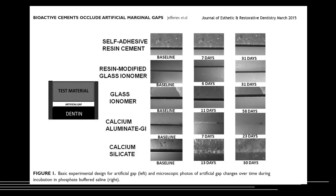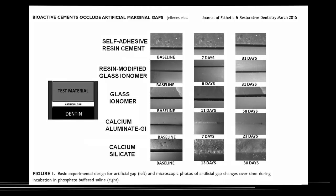But you look at these last two categories, and you go, okay, calcium aluminate, that's the doxyceramide. Well, notice at day 7, it's already sealing itself in. At day 23, it's filled in. Same thing with calcium silicates. So you're looking at something like Biodentine or Theracal cement. And so you say, wow, at day 13, it sealed itself in. At day 30, it's sealed up. This is the newer generation that you really want to take a look at because of that reason.